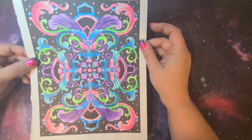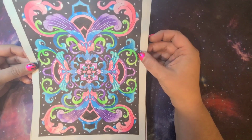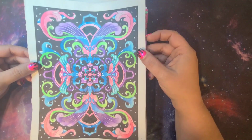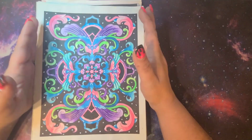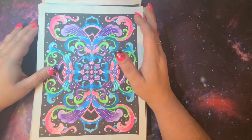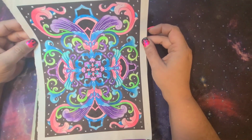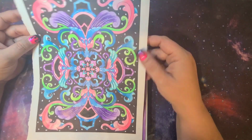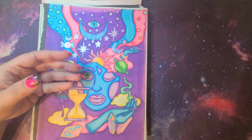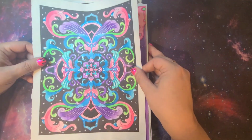By the time I realized it, it had blown up on my Facebook coloring groups. It became quite the favorite, and a lot of groups put it as their cover photo. I actually colored in the background black. It wasn't a black background. I colored all this in black.